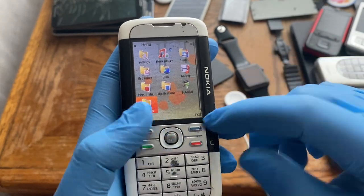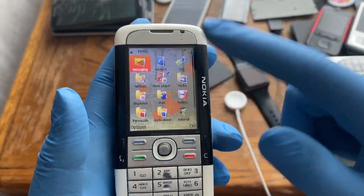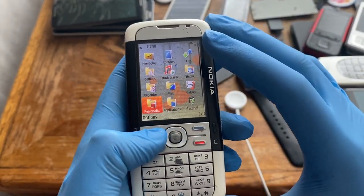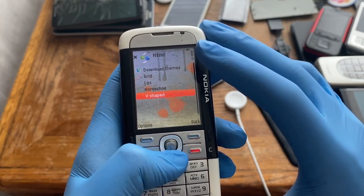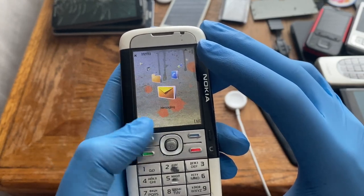I mean, he could have taken it out. The previous seller could have technically moved it out. Oh no, you can't change that. No. Yeah, you can't change the general layout. The only change you can do is the menu view from here, as you can see. There's a V-shape one as well. You can choose that if you like.